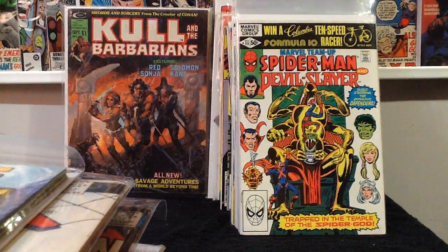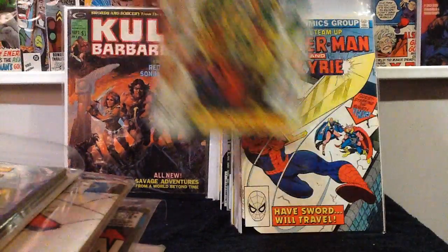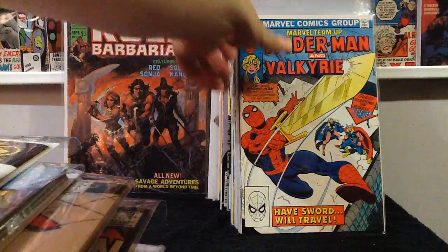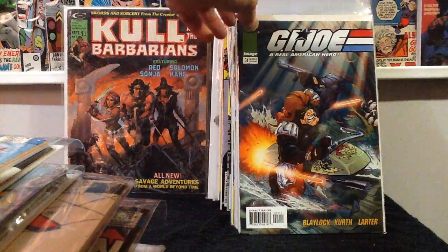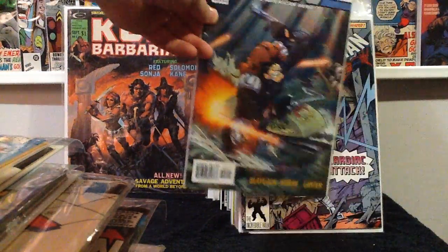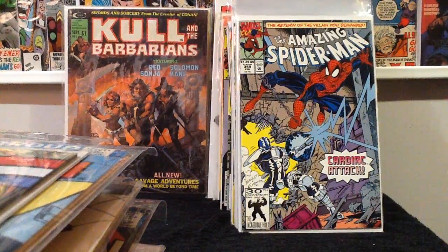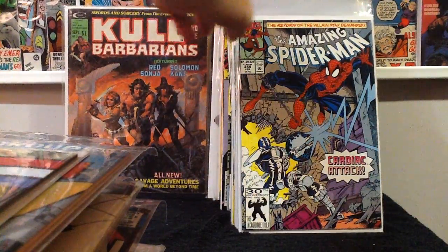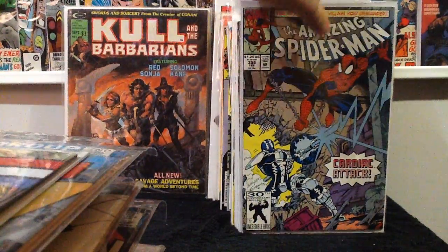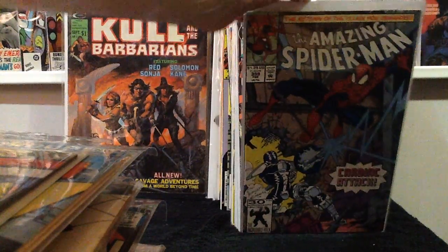This was also in the quarter bin. Some more Marvel Team-Ups. Number 111. Number 116. G.I. Joe number 3. This is a J. Scott Campbell cover, so I was glad to find that. Number 359 of Amazing Spider-Man in the quarter bin, and this is the first cameo appearance of Carnage. So I was glad to grab that.